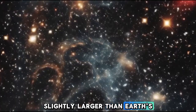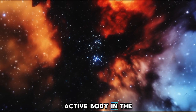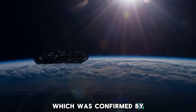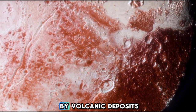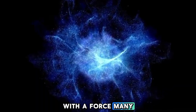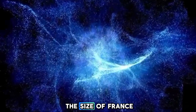Slightly larger than Earth's moon, Io turned out to be the most volcanically active body in the entire solar system. The spacecraft's instruments detected continuous activity, which was confirmed by vivid images showing towering volcanic eruptions and a surface marked by volcanic deposits. One of Io's most remarkable volcanoes, Pele, erupted with a force many times stronger than Mount Everest, covering an area nearly the size of France.